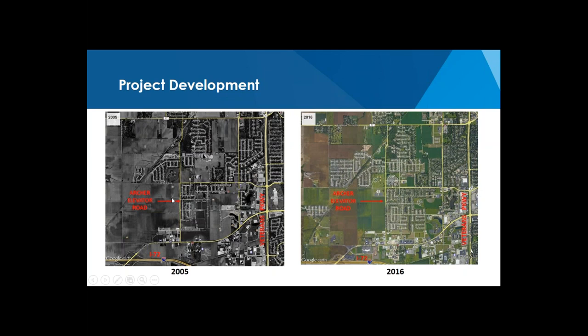This next slide is, I think, an interesting graphic that shows two different aerial images, one from 2005 on the left and 2016 on the right. And I've pointed out Archer Elevator Road. I've also labeled I-72 at the bottom of the image, and Veterans Parkway, which is a major north-south arterial for the City of Springfield. And you can see the development spreading west and the difference between 2005 and 2016.